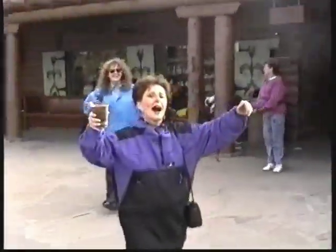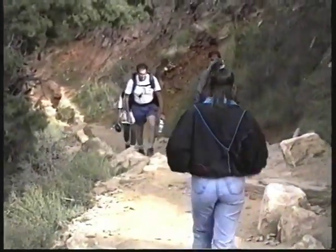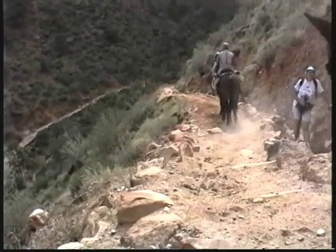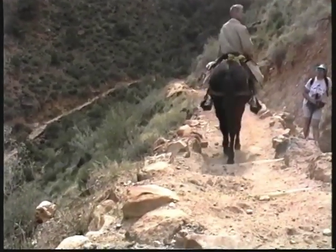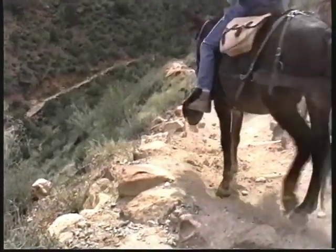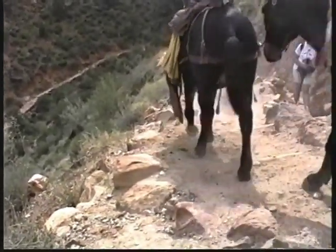That means hot coffee or ice cream at the end of your hike out of the canyon. And fourth, when mules pass, follow the wrangler's instructions, stand quietly on the side of the trail away from the edge, and beware, mules kick to the side without warning.